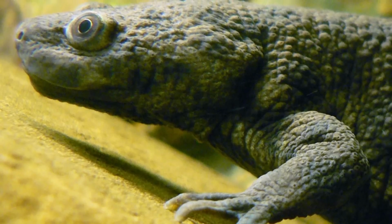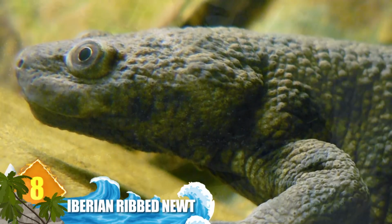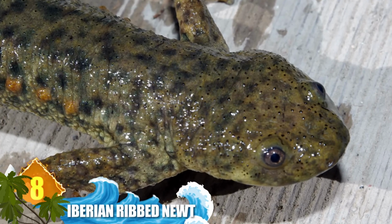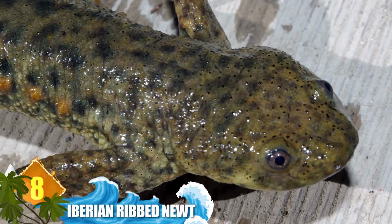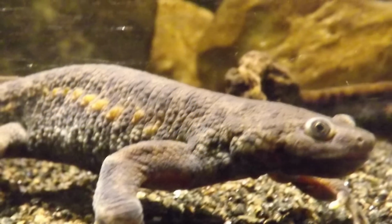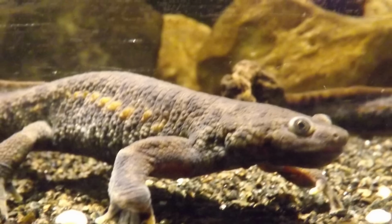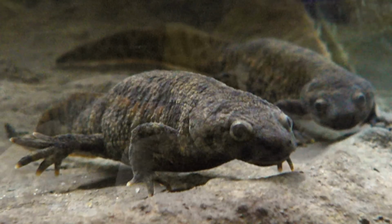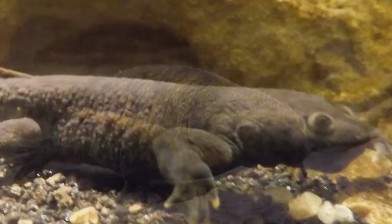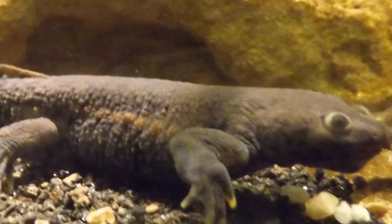8. Iberian ribbed newt. This is the largest species of European newt, and it's known for its defensive strategy that involves a good degree of self-mutilation. It's known for having sharp ribs which can puncture through its skin. The amphibian will then simultaneously start secreting poison from glands on its body. Now, coated with that poison, the ribs can potentially inject the toxins into the mouth of its attacker. The newt's skin heals quickly and without infection, thanks to a superior immune system.